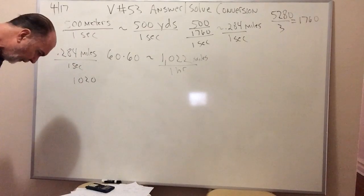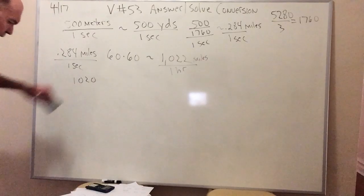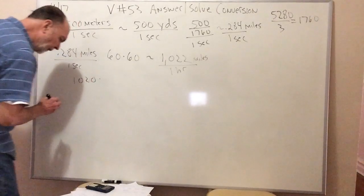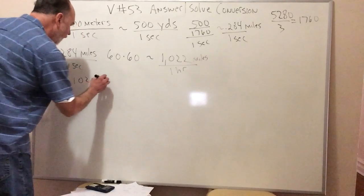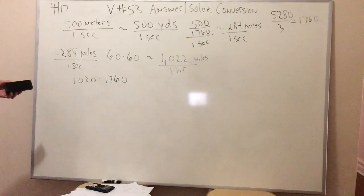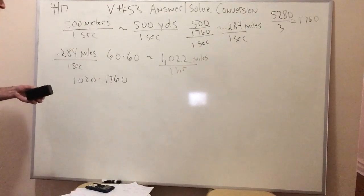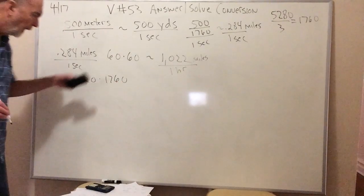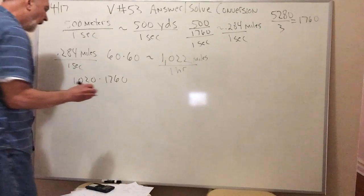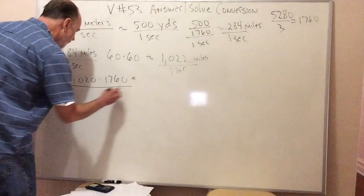So I'm going at this rate of approximately 1,000 miles per hour, and then I multiply that to get back to yards. So there we go. So 1,000 times that, and again, one mile is 1,760 yards. 2 miles is double that. 3 miles is triple that. That's my reasoning. And when I do that, I come up with this big number, which I won't bother to worry about. And then I just divide it by seconds.